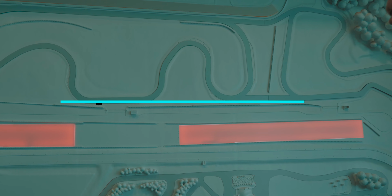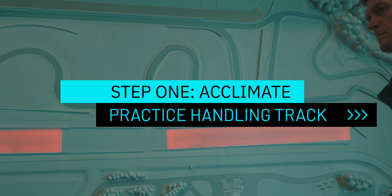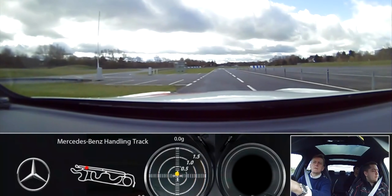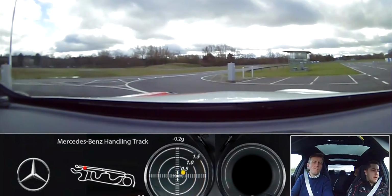So the first step was to get Frank acclimated with the C63s and for the instructor to get a basic idea of bad habits that Frank specifically has formed over years of street driving.